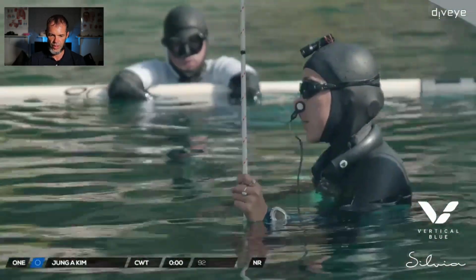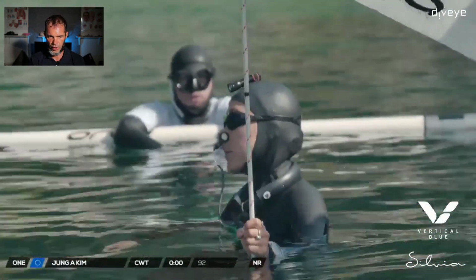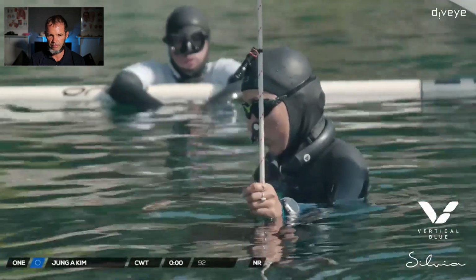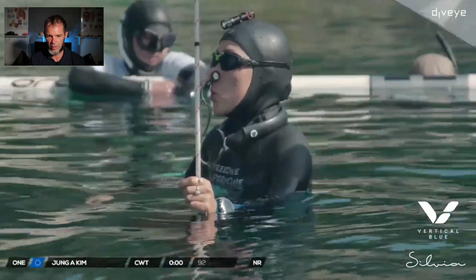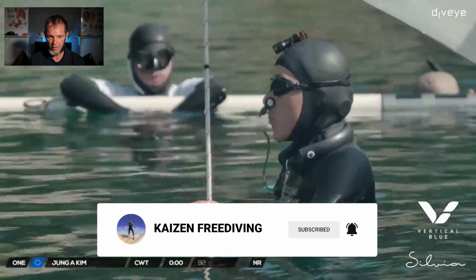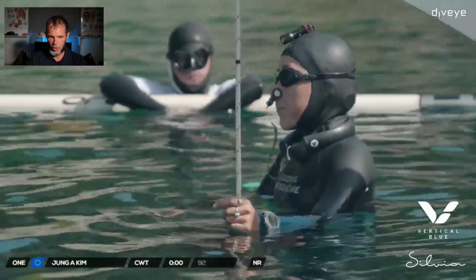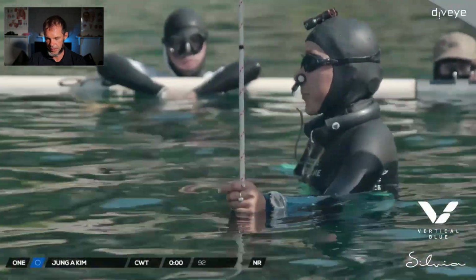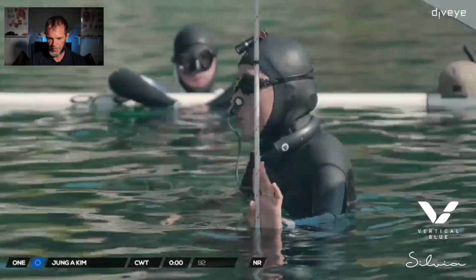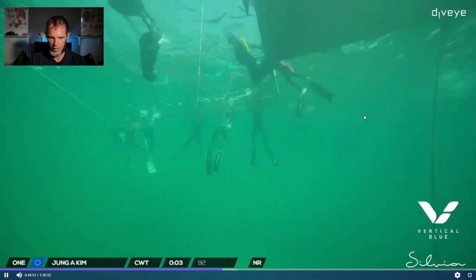So she's doing her relaxation, and at some point the athlete is going to start packing. As you see, most athletes pack before the dive. But if you are a beginner freediver, don't copy this behavior, it's not necessary. Okay, Jung is doing her packing, ready to start. So, and the duck dive, yeah, this was what she was sitting on.